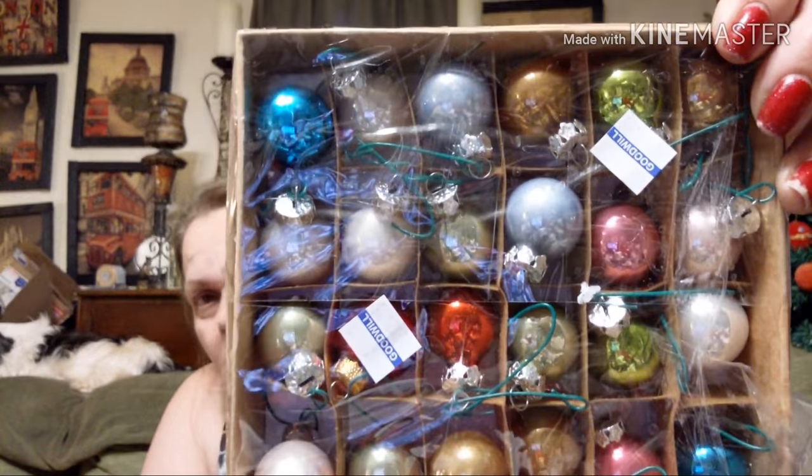All right. So I'm going to try to remember where I got most of it. It should be marked proper and I'll be able to tell. But the first thing I got is from Goodwill. All Christmas is half off. So this was $2.25 half off. And I do believe they're little mercury glass ornaments. They'll look cute on a little tree. They came in this box.